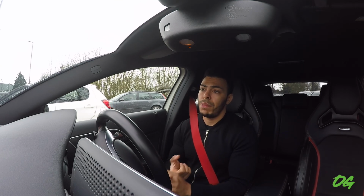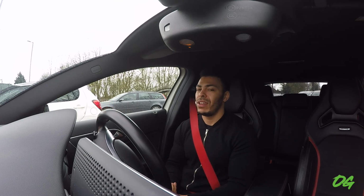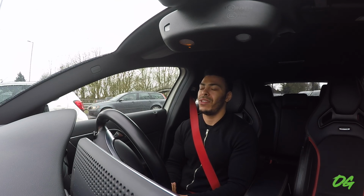Type R, Honda Type R, front wheel drive, not really my thing, and the styling on them is a bit too much. If I was 17, maybe.